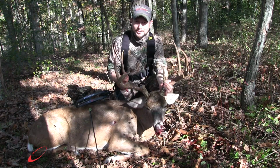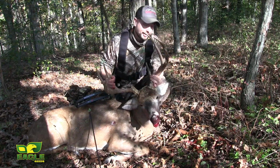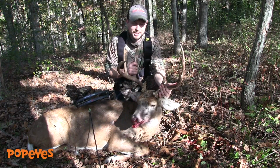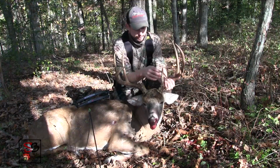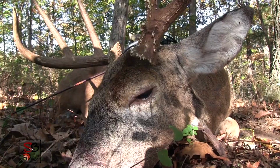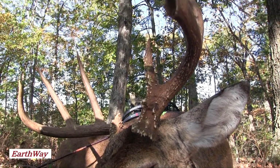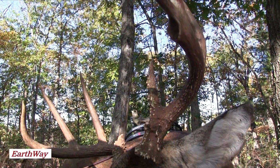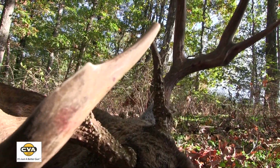I just wanted to do this deer some justice this morning by cleaning him up and setting him up here and giving you a good look at him. He's very unique. He's got this big hole here and broke off a brow tine, and he's got some really long G2s and a good G3 on this side, even on this side. I am so pumped to get this deer. This is my biggest deer.